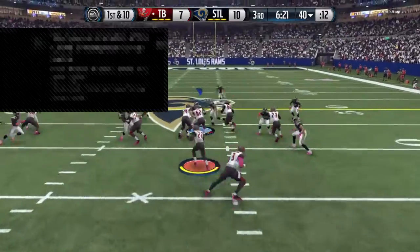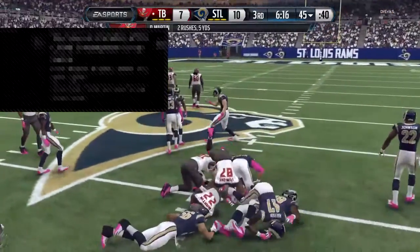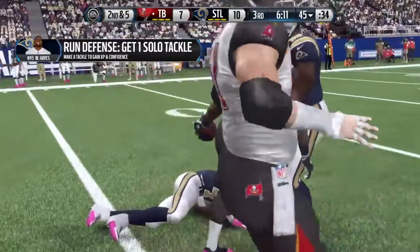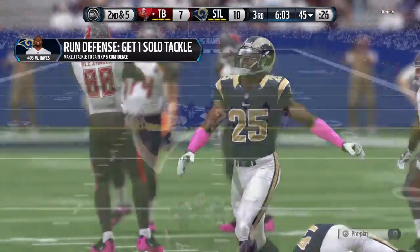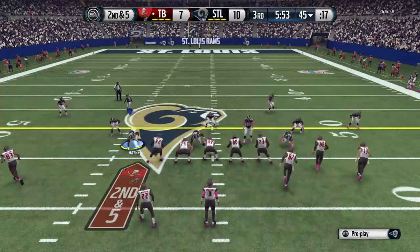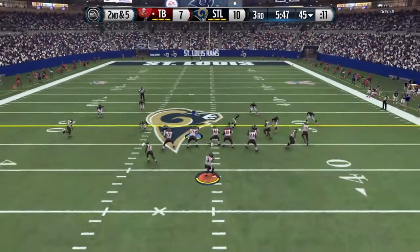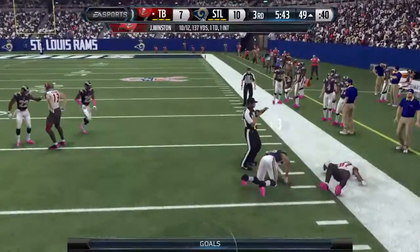Now first and 10. Here's the handoff to Doug Martin. And that's a gain of maybe 5. Running backs in the NFL now, it's hard to bring them down. That time, nice job of breaking the tackle. And it's now second down and 5 after running it on first down. Winston's going to take the snap from the shotgun. Safarian Jenkins makes the grab.